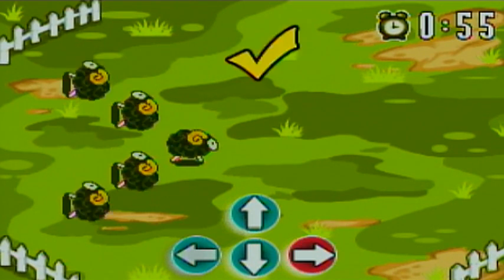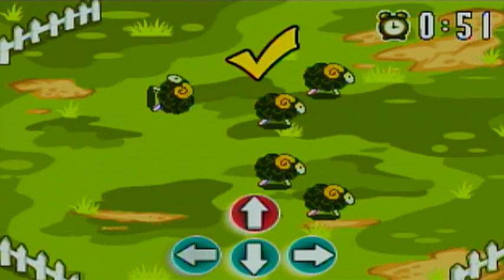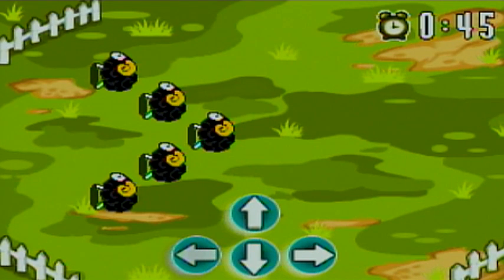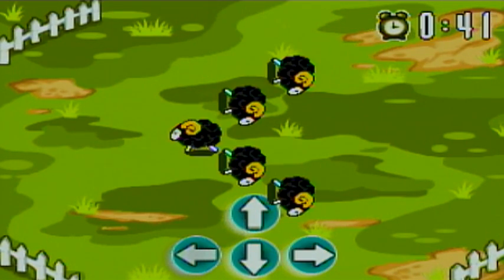In Black Sheep, you are shown a bunch of sheep, and you have to find the middle one and tap which way it's facing. There's not much to this one. I mean, it does feel good to know that I'm increasing brain function right now, but when I could be playing Streets of Rage, I feel like I've been swindled.